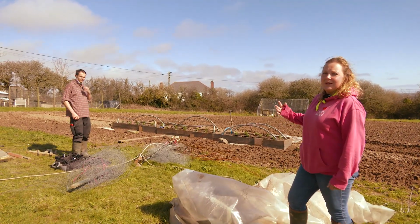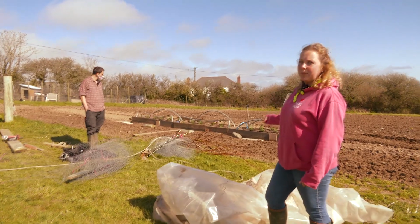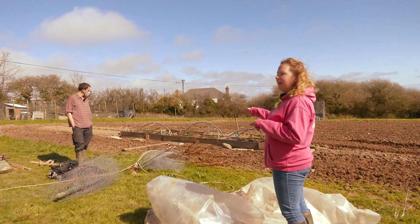Once we've got the chicken fencing that I've been saying about for the chickens and turkeys and everything, it will actually keep all the rabbits out as well. That's the plan. So we're going to catch up with Bob.